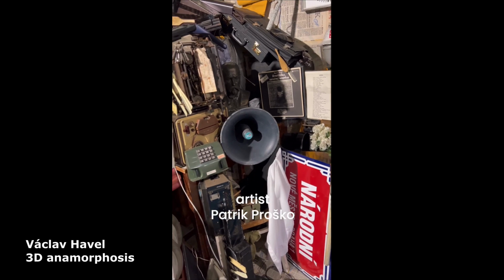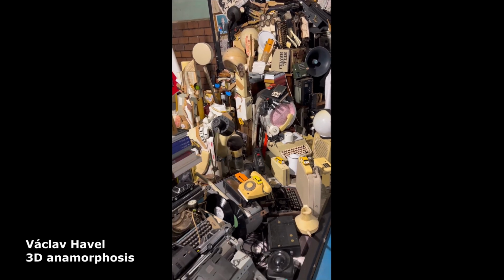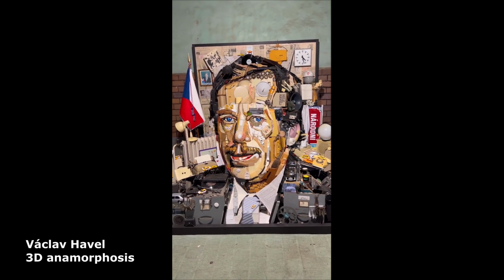Wow. I heard that you're working on or would like to work on a multi-perspective anamorph. Is that still in progress? Where you see something different from here than you see over here. Yeah, it is in process. You mean this Václav Havel anamorphic? No, I saw an interview with you where you mentioned wanting to develop a two-perspective anamorph. Is that the Václav Havel? No, Václav Havel is only one.